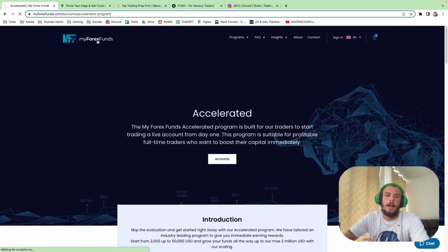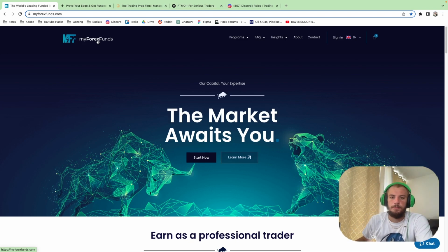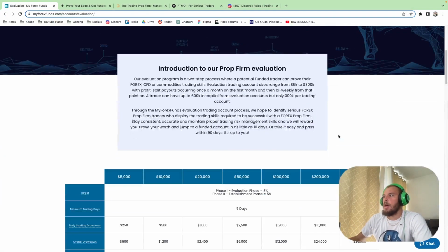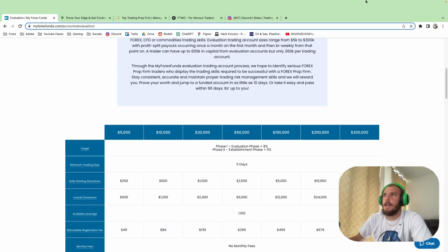Simply put, MYFOREXFUNDS requires the lowest amount of profit needed to pass while also allowing nearly the most amount of risk. So with MFF, you only have to make 8% and then 5%, and you can lose 12% total or 5% a day, which is among the highest of all of them. So at the end of the day, MYFOREXFUNDS at least gives you the best edge, I would say.